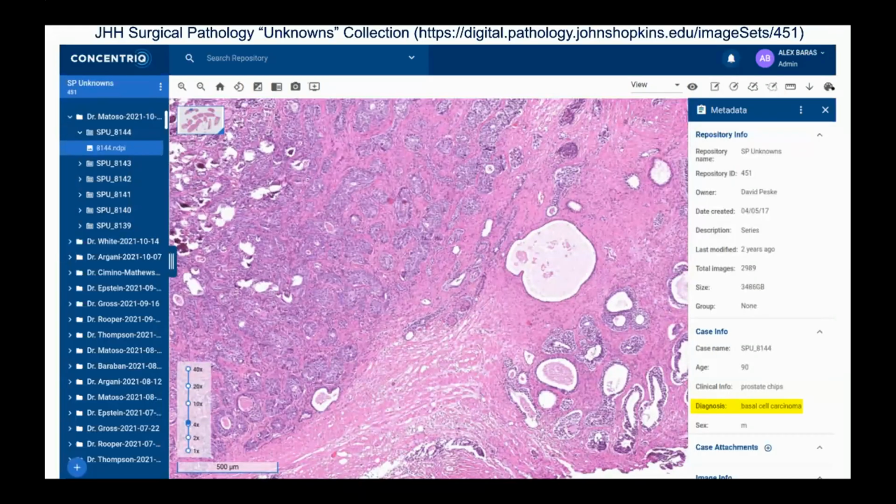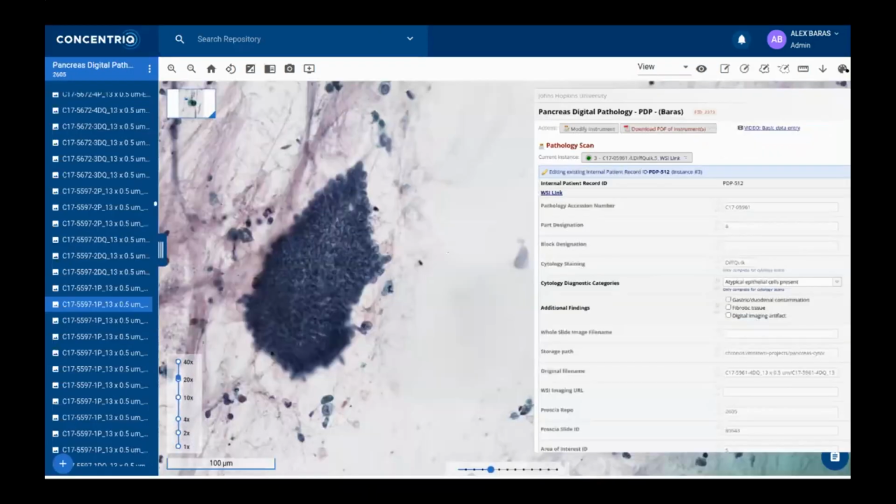We have a publicly facing the Johns Hopkins Surgical Pathology Unknowns. It's a collection of cases that each week the attending physician puts together difficult cases. Diagnoses are annotated and put online and made publicly available to the world. These images are gigapixel images, very high resolution images. We also have used these platforms for curation of research cases, even now in 3D, as you can see here. So these are 3D images from pancreatic cancer biopsies or cytology.